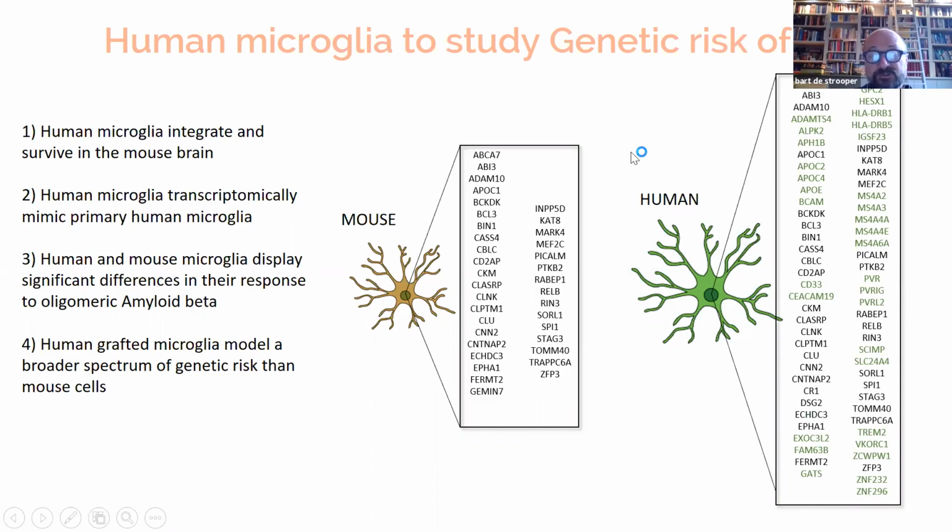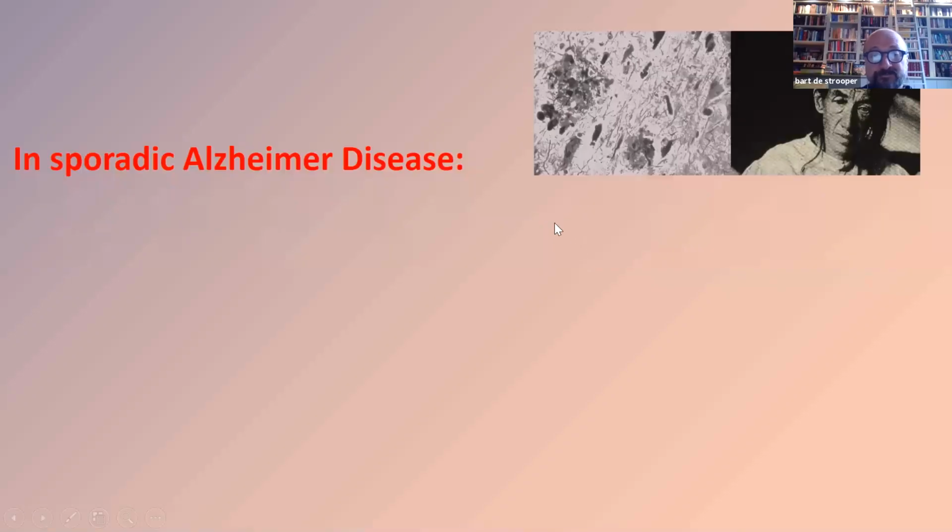And you see here really the relevance of using human microglia to study the genetic risk of Alzheimer's disease, in particular when you want to do gene interactions and try to understand how a polygenic risk score affects the behavior of this microglia. And so this work is underway, and I hope to talk about that in the next seminar. So the overall conclusions of my talk are that in sporadic Alzheimer's disease, amyloid plaque is a trigger, not a driver of the disease.